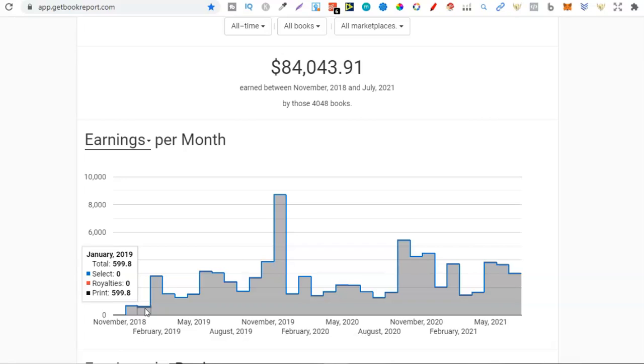But if you create books around what people are searching for and treat your business like a business by showing up every single day and working on some area of your business, then great things will happen in the long run. So that's just something for you to think about.